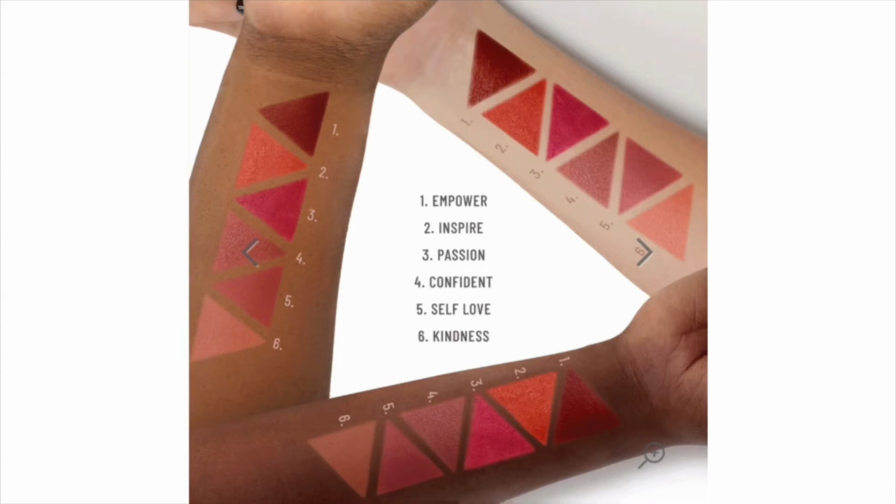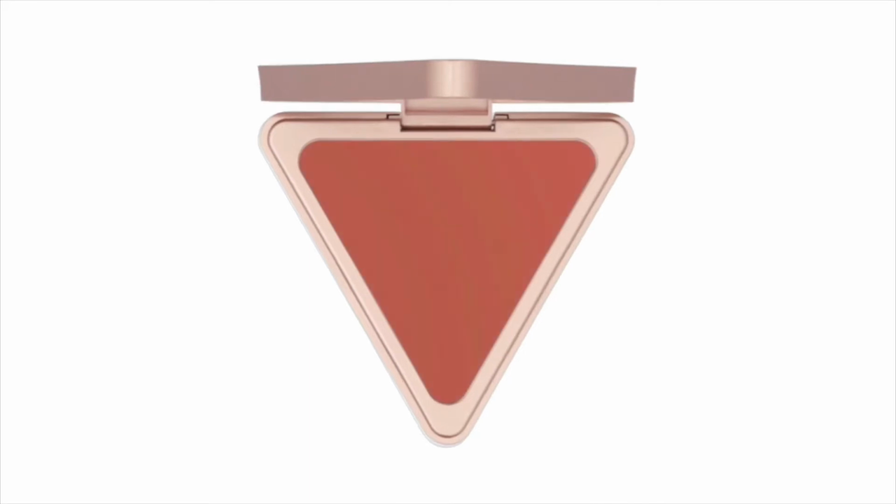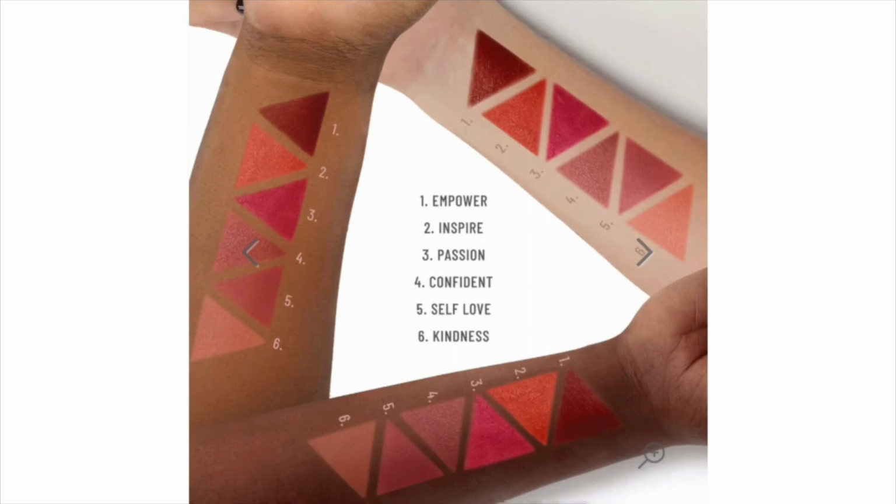There are 2 shades in particular that really caught my eye. One is the shade Confident, which is described as a pink cinnamon spice, and the shade Self Love, which is described as a rosy mauve. The blushes retail for $16, which is a lot more budget friendly than many cream products you'll find at Sephora. And being a clean beauty brand, they definitely caught my eye.